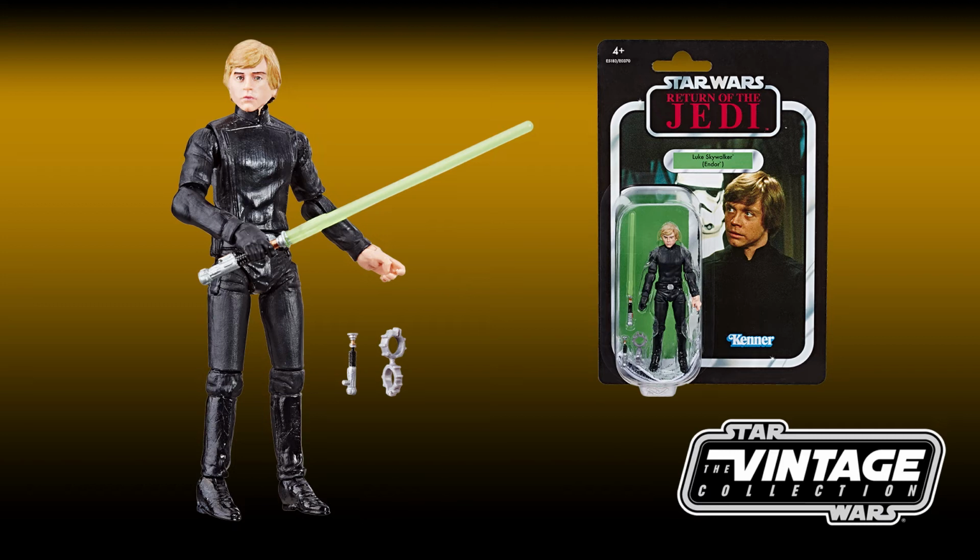The figure has the lateral hip movement, which was really cool back in the day, as well as the bend and swivel wrists. This is one of the first figures to have it, I think. So it's really cool to have, because you can get more poses out of him with your lightsaber. He includes a lit lightsaber, a lightsaber hilt, and handcuffs. It's a very skinny figure. You can swing his legs forward a little bit. It's really good for posing for duels and stuff.